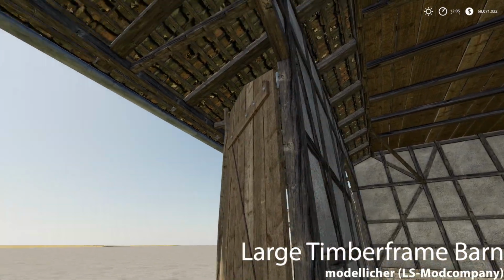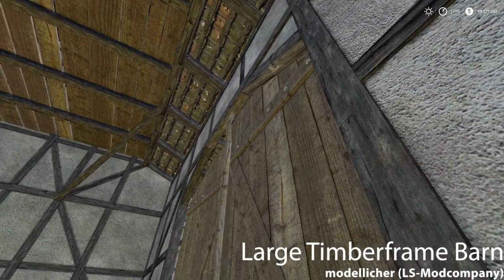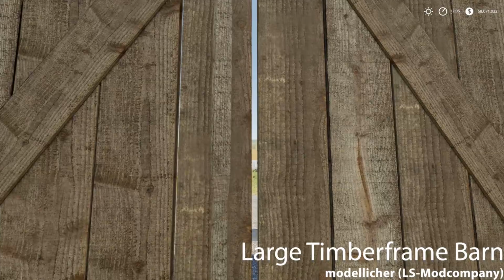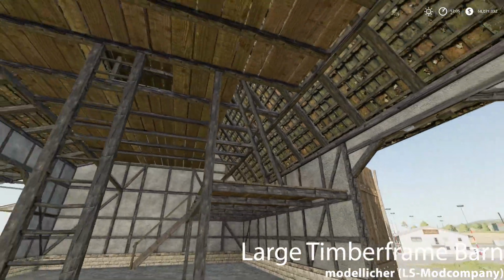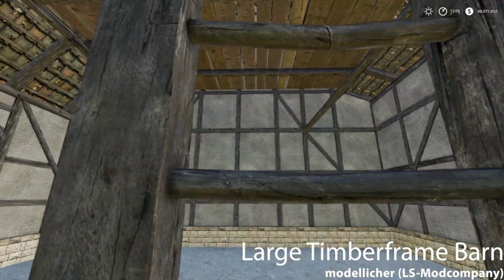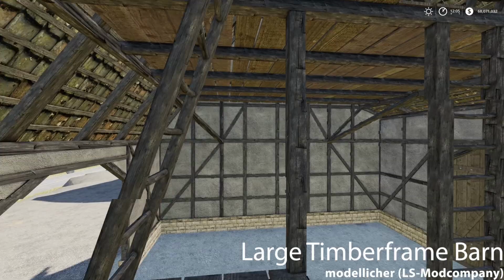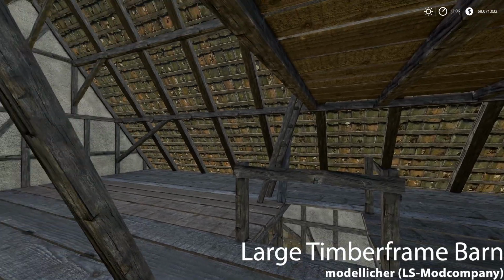That bracket up there, let's look at that again. It's kind of locked in place. That's pretty cool. Nice texturing on the inside and outside of this. Wonder if we can climb the ladder here. No, can't climb the ladder. Can go up these steps. We can kind of put pallets up here or whatever. And more steps. Yeah, so now we can get up here into the loft.